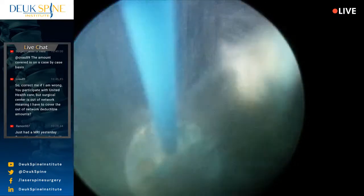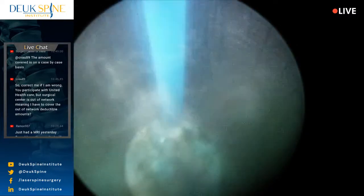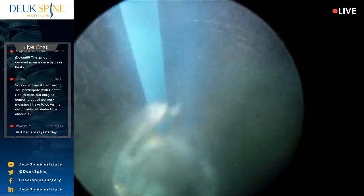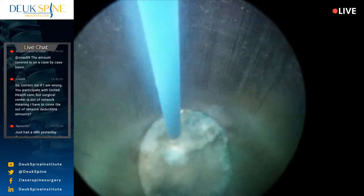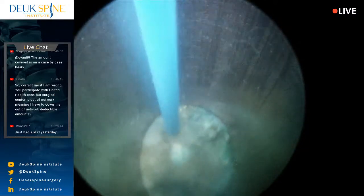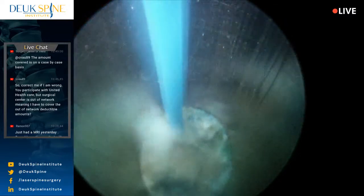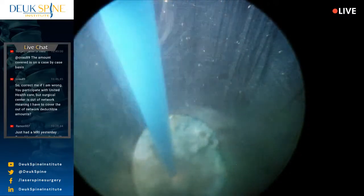All right, so Luis, next 2 cases are cervical. You're going to change the room? All right. So we're going to do 2 cervical spine surgeries. One of our patients, the next one, has 2 herniated discs. We're going to go through the front and repair them without fusing or artificial discs. It's more advanced. It's the endoscopic Deuk laser disc repair.